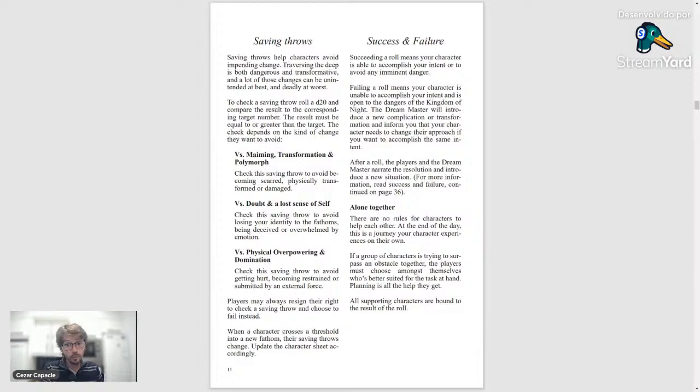There are no rules for characters to help each other. This is a journey you experience on your own. Okay. If you're together, choose one. Who's the best for this task? And the result of the roll affects all characters. Sounds good to me. Yeah, I like simplified aiding mechanisms. And it makes sense that this is a journey that you have to experience on your own. And the transformations you go through look very personal, the way your character changes. So it makes sense that to each their own, right?